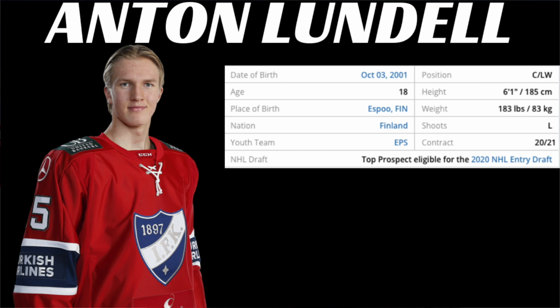I thought Lundell might be able to have one of those second half finishes to really push himself way back up the draft rankings here. He was ranked higher, but a lot of other players grabbed some more attention while he was on the shelf. But clearly he'll still be an impact player for any team that's lucky enough to draft him.